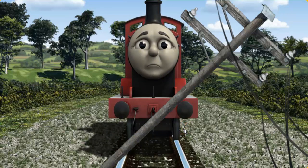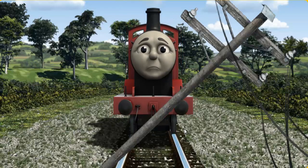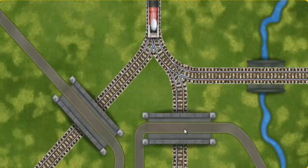James was on the wrong track. He would have to go another way. Help James find the track that goes over the shortest bridge.